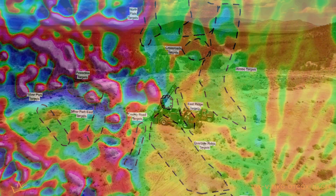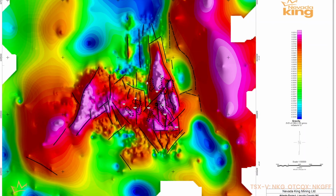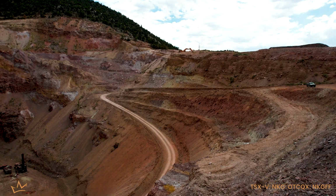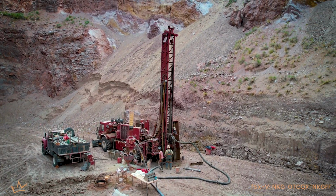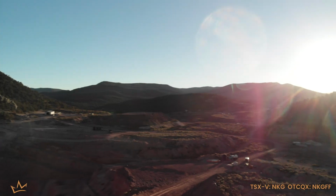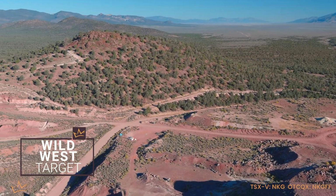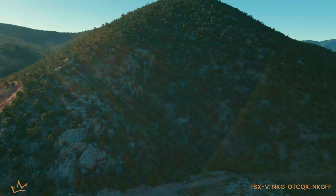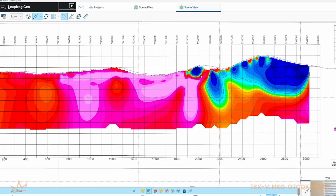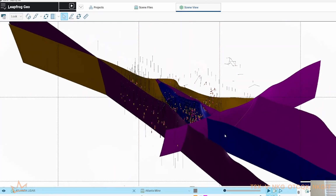We've done a lot of geophysical work over the past couple years, and what that's showing us is a lot of deep plumbing. This is something that obviously we see at the Atlanta mine pit itself, but now we're realizing that there are regions in the district that have potential for similar mineralization. The East Ridge target, the Wild West zone, the South Quartzite Ridge zone is just lit up by CSAMT anomalies. Having these powerful geophysical tools has dramatically changed our potential at Atlanta. Everywhere we've gone here, we've found gold, and we found high-grade gold.